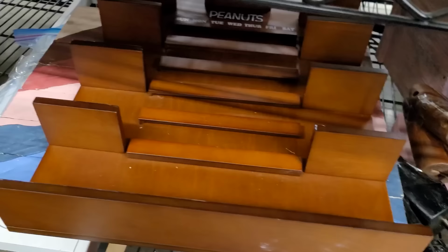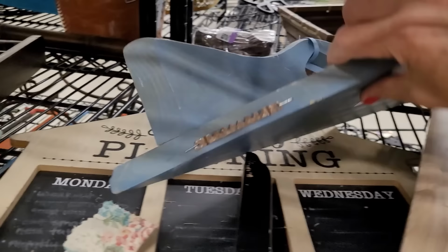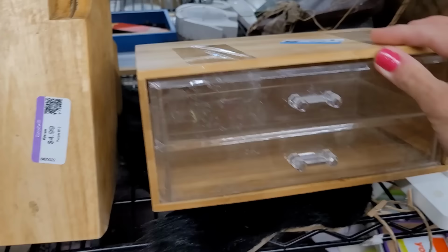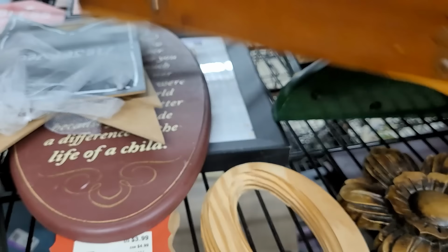Let's keep going through the wood section. More shelves and plaques. Here is a corner shelf. It's quite fun. Up here is a little wooden bamboo box with some plastic storage drawers. Unfortunately, it's really, really warped top and bottom, so we'll leave that. Here's another box. This looks like a little pine project piece with some metal accents. Not really excited about that, so we'll leave it.